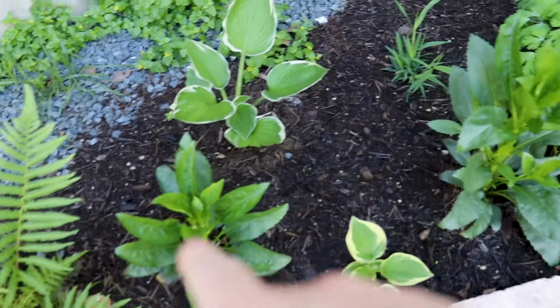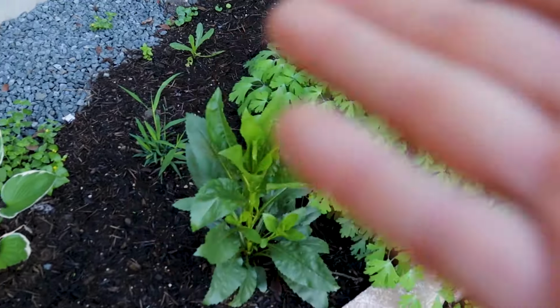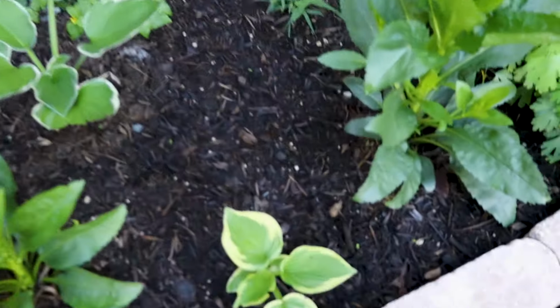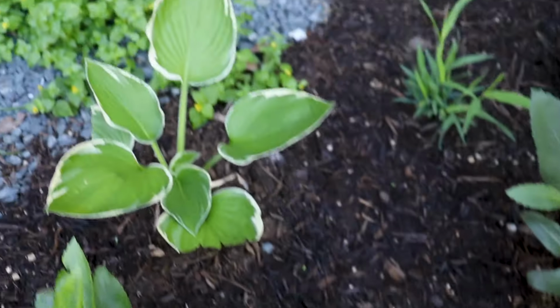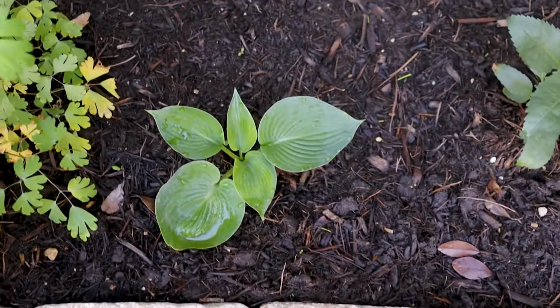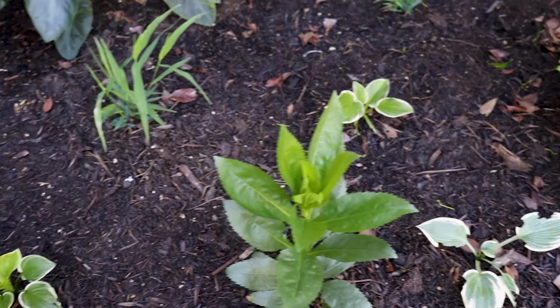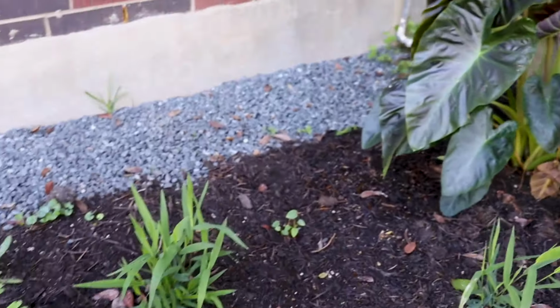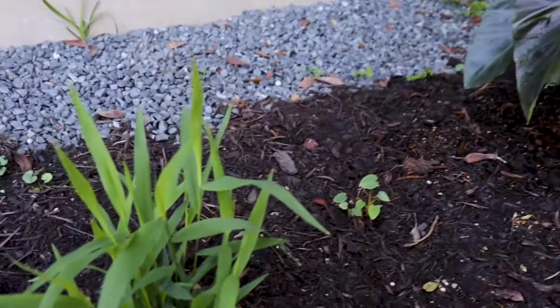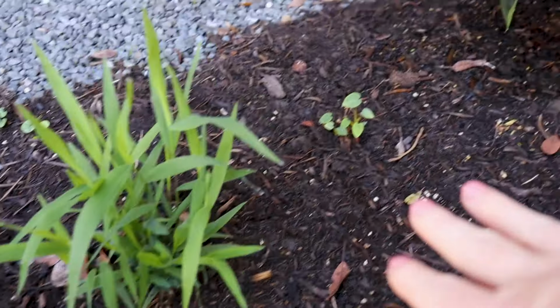Some of them are starting to bush out a little bit instead of being single stemmed. Hostas are hostas. They're good filler plants. I got a variety, so they're not all the same. Some of them look like these, some of them look like this. There was something in here eating the hostas, which I wasn't pleased about. But the inland sea oats are finally starting to really put on some growth, which is exciting. They kind of stayed the same size for a while.